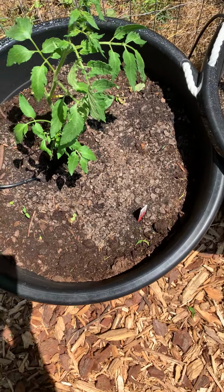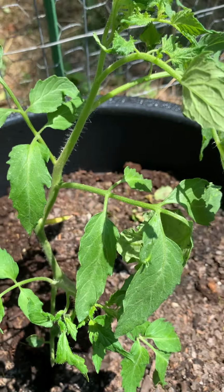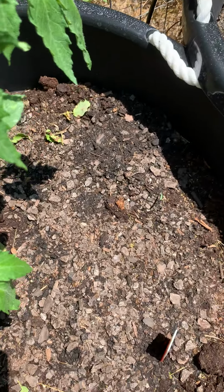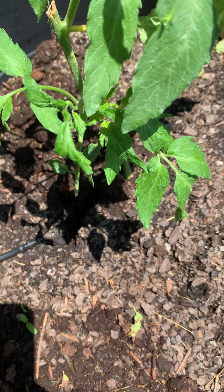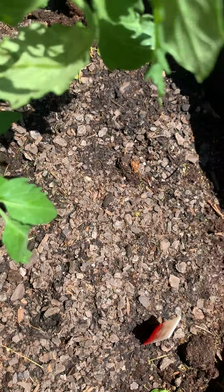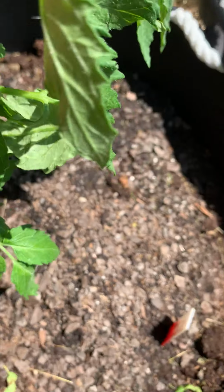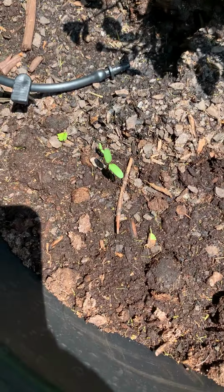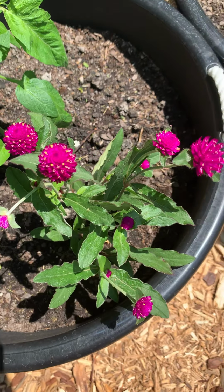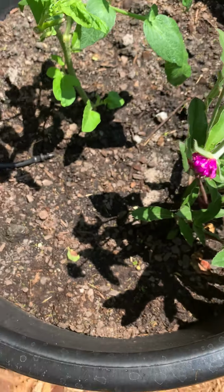Oh, here's another orange Oxheart. This is, again, one of the ones that were chewed. Let a sucker grow up, so it's getting pretty big. Not seeing any flower production yet, which is fine. What are these? I think these are aphids. Once again. So again, and marigolds. I planted marigolds around. Here is Gomphrena. I did purchase this, but I really like these, so I'm gonna try and get some seeds this year. Here's another tomato.